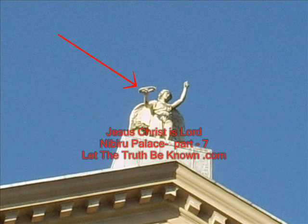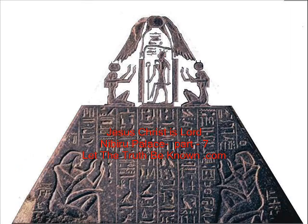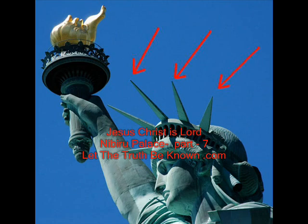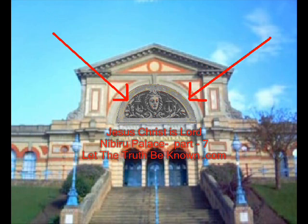A winged disc. A horned disc. The winged disc. The horned disc. The crown of thorns represents the horned disc.